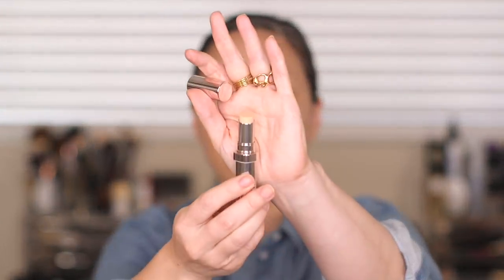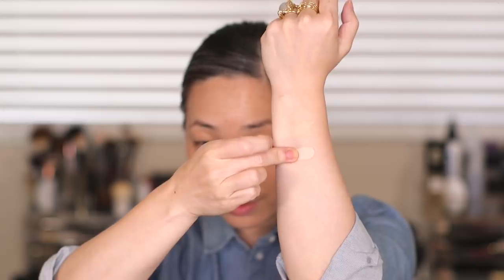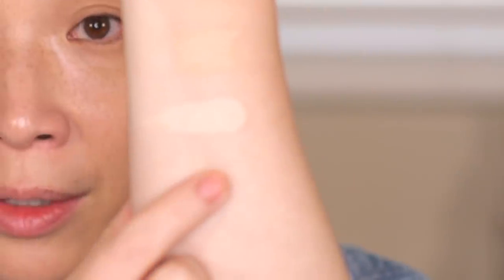So the woman at the counter and I decided that the Light 1-2 would work best for me. There is a lighter shade, but it's a little bit more fair, and there was a little bit more pink in the tone of the concealer, which doesn't work for me. So here is Light 1-2, and it looks very creamy. So let me just swatch that here. So there is Light 1-2, and then I'm just going to take some of the original light. This one I think is much lighter. Yeah, this one is much lighter than this one. So hopefully this one will work on its own.